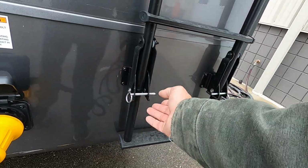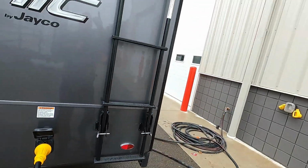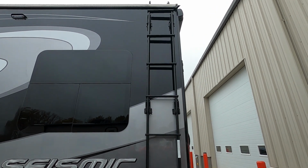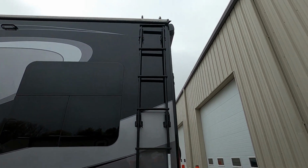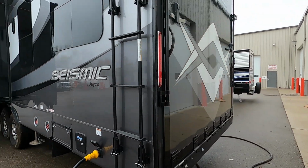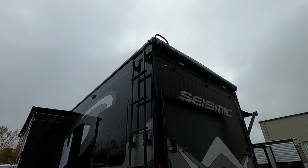Ladder. Just remove these cotter pins. Fold this out away from you. Go up there and check the seams of your roof. A couple times a year, walk it, check your seams, caulk as needed. Make sure that you use recommended RV roofing caulk.